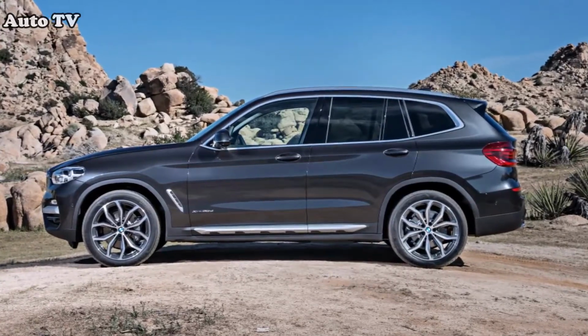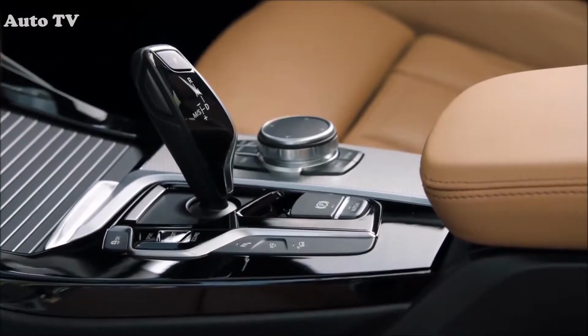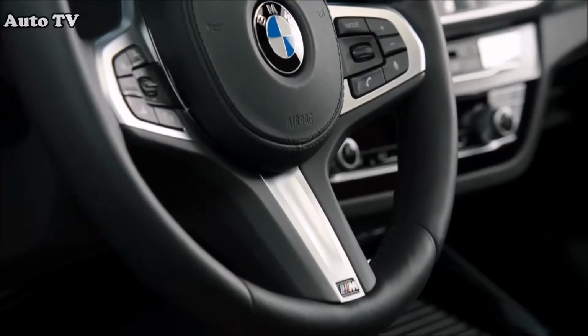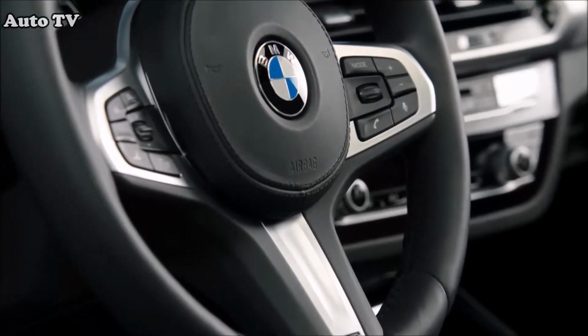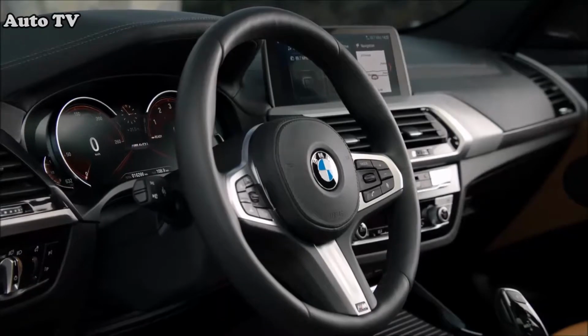Now let me show you the interior. Compared to its predecessor, it offers an even higher quality and a better touch and feel. The M40i includes a completely new M Sport multifunction steering wheel, the M Design sport seats, and the Sensatec dashboard.